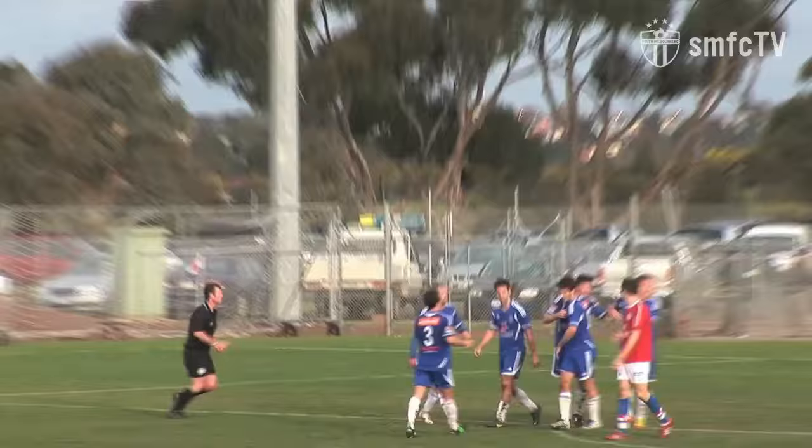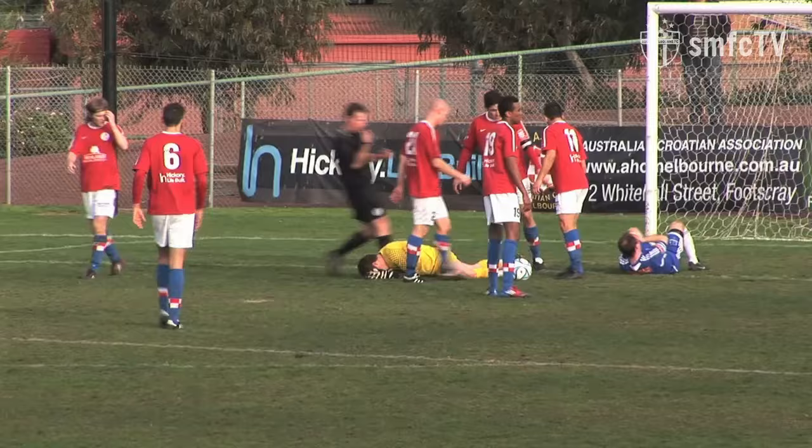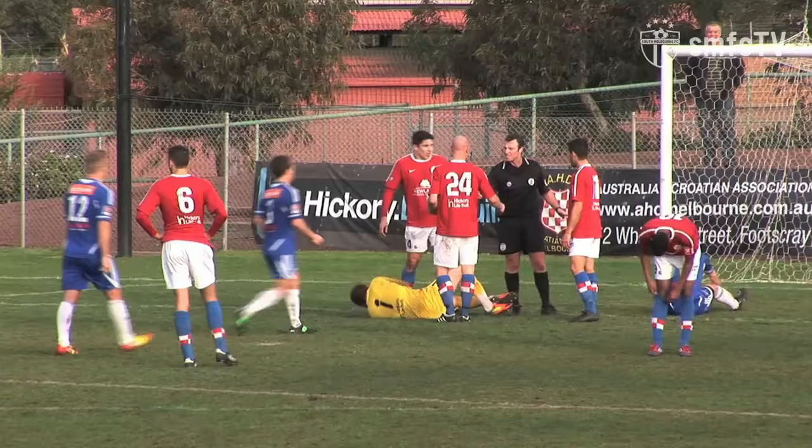And hang on a minute. We may have another incident off the ball here, John. It looks like Romain and Keenan have come together. I thought Keenan looked a bit upset immediately after the goal there, but I didn't see exactly what happened.